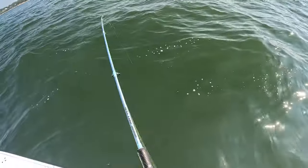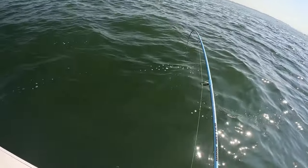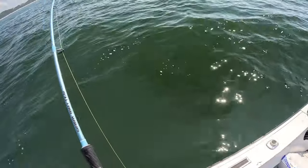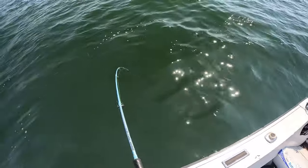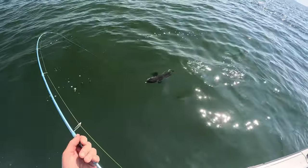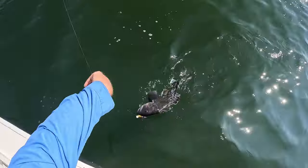If this is a sea bass, then this is going to be a personal best sea bass. And I gotta tell you, I think it is, because yeah, it's a sea bass. Yeah, it's a beauty. Wow. All right, it probably hooked okay.